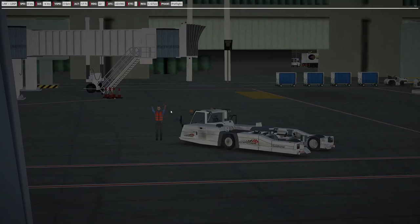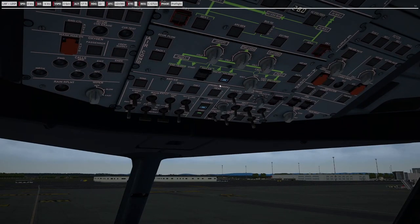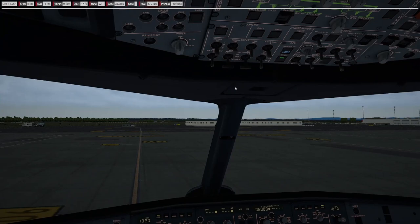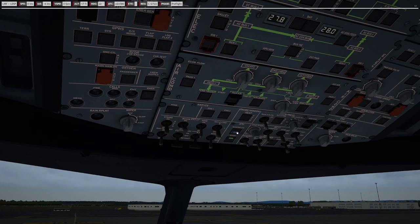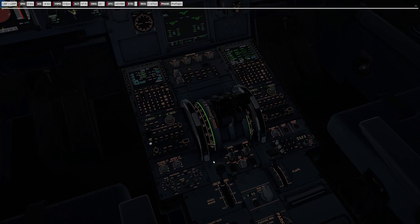And voila, pin removed. That's good. Now engine mode selector goes back to normal. APU bleed is off. Let's consider INTIs. We don't need it. The clouds were at 2500 and we're at 15 degrees. No INTIs. Master switch for APU goes off. Over here, ground spoiler armed.